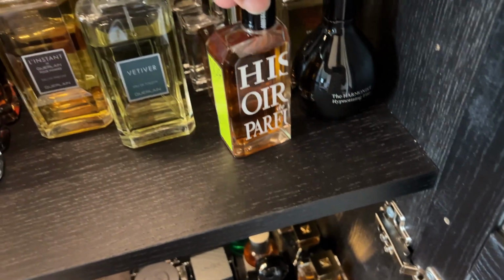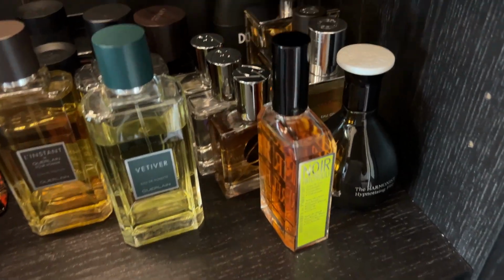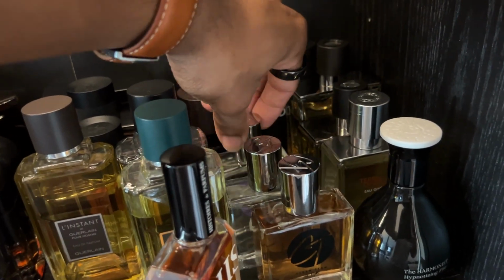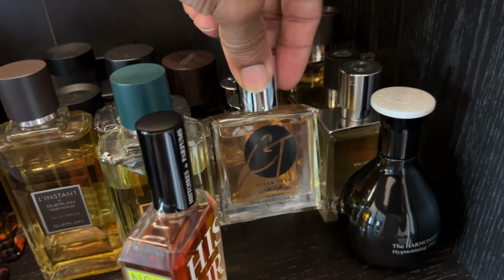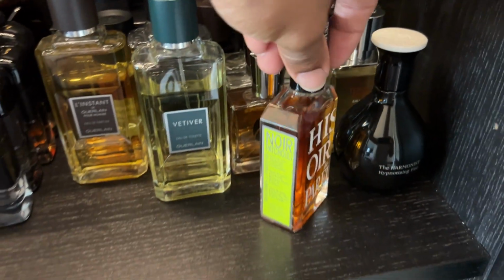Here's one I haven't talked about. Histoires de Parfums Noir Patchouli. I'll talk about that one later, but that's a new acquisition. I told you guys about the Get Right Fragrances brand. They got some really nice stuff. I think they're worth checking out. Talked about a few of theirs. This one here is, I think it's called Get Right Black. I don't really like that one. Some people do, but I don't really like that one.